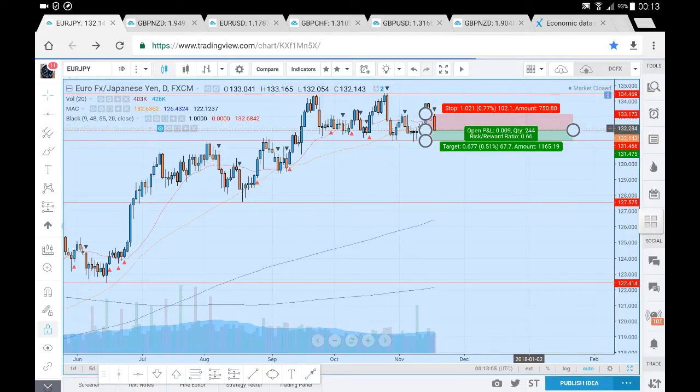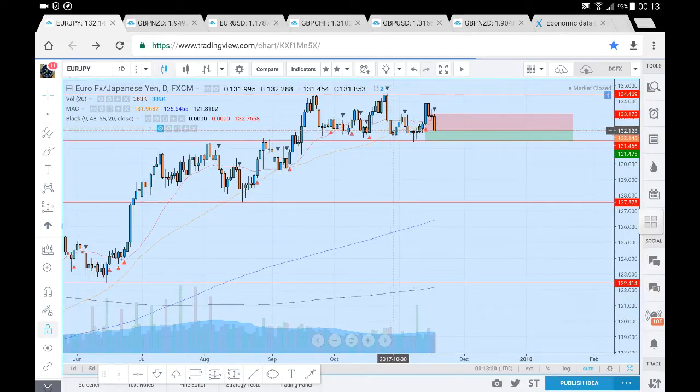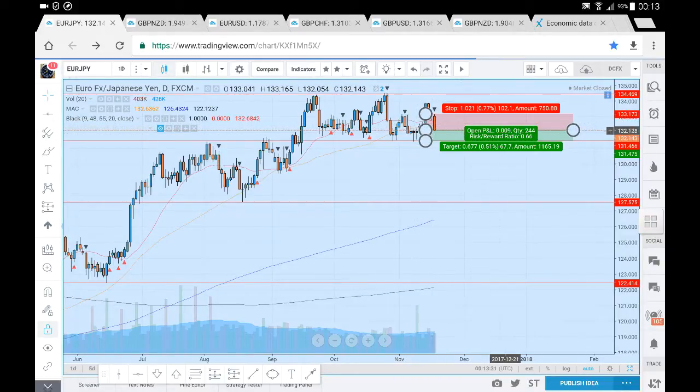I think that's pretty much where I've placed the 131.47.5. Actually, that's where I've placed the take profit. And we have seen some buy side momentum come into the market in around those zones. We have seen some buy side momentum come in around that 131.45, 131.40, in and around that zone. So we're going to be targeting that zone again for a potential buy side momentum.